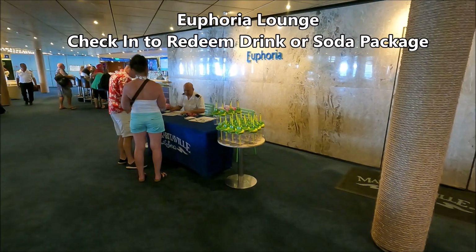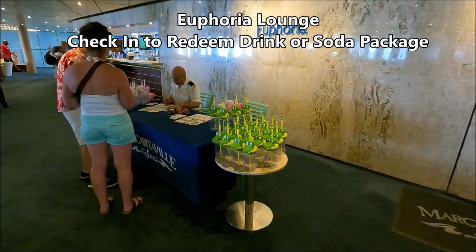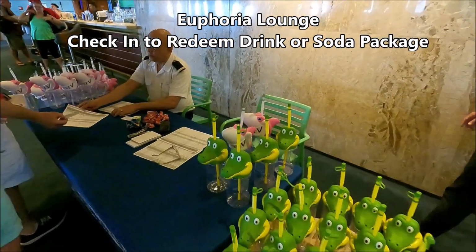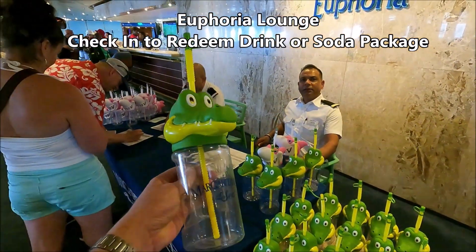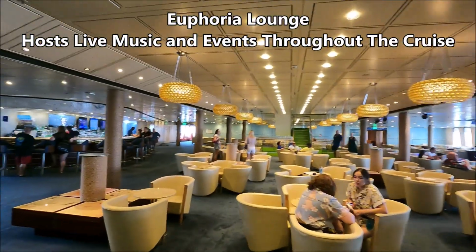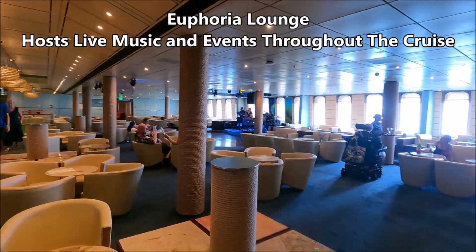So here at the Euphoria area is where you check in if you have the soda package. And as part of the soda package, you get these sippy cups. You can pick between an alligator and a pink shark. So this is going to be for our son. So we got him the cute alligator here. Here at the Euphoria Lounge, they got a bar and live music throughout the cruise.